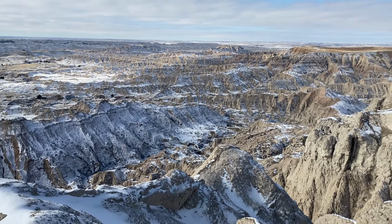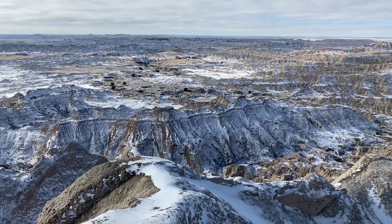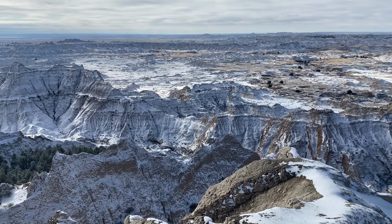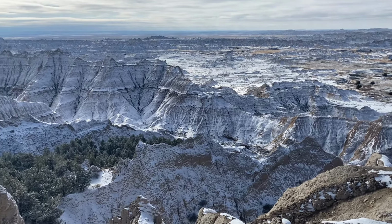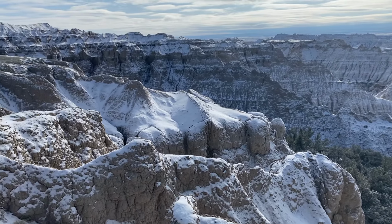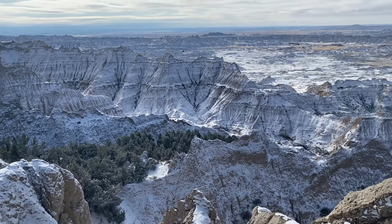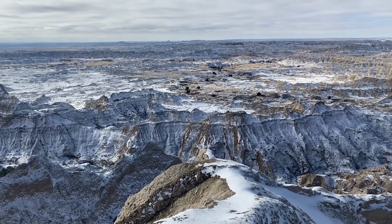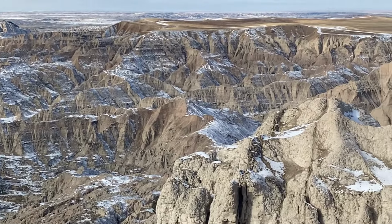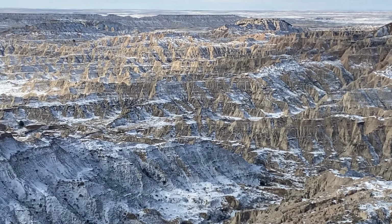I wonder what the Native Americans thought of this place, because it's definitely unique, like the way it looks. What's really cool is you can see all of the horizontal lines. All those lines are tens of millions of years of geology. That is Badland ass.